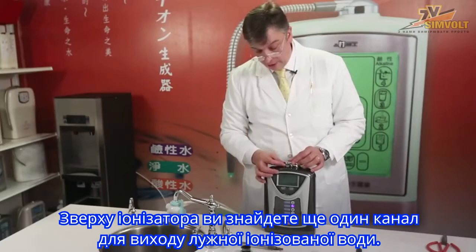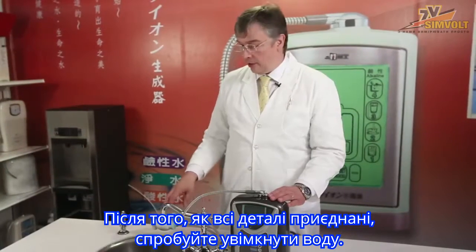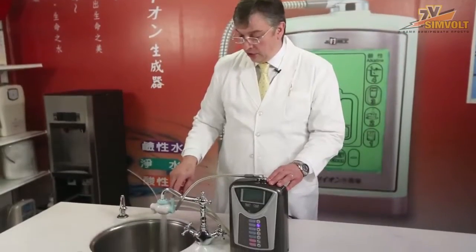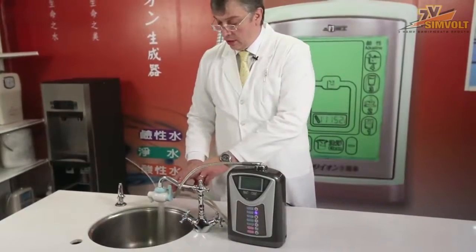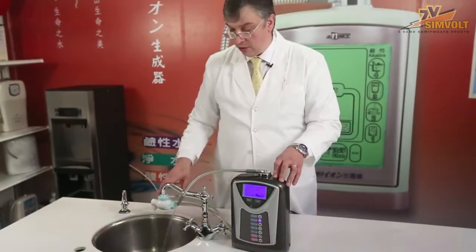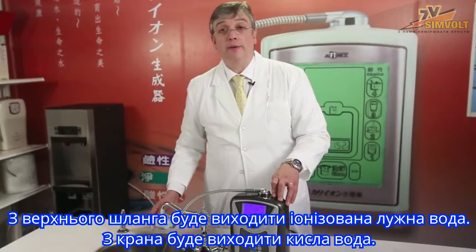On the top of the spigot, you'll find a protective cap. Remove the cap and screw the spigot in. After the hoses are connected and the machine is plugged in, try turning on the faucet. In the up position, you receive water from the faucet. When the diverter is in the down position, water will be diverted through the diverter into the machine and out. The spigot will deliver alkaline water and the faucet diverter will deliver acidic water.